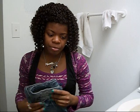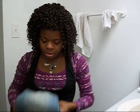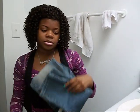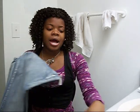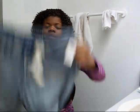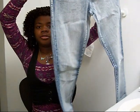And these were $15. Yeah, $15. The paper's right here with the price. It was $15. Originally like $26.50, but they were having a sale on their jeans for $15. And then I got these also. Very cute.